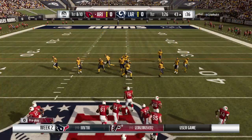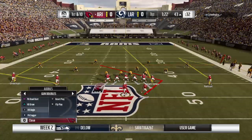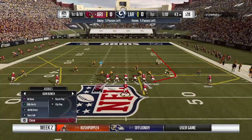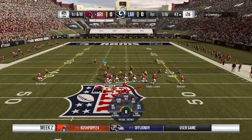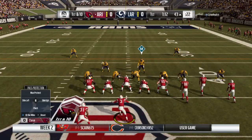Well, from their point of view, this game could not be starting out much better, could it? Force a punt on defense, and now they're moving it crisply on offense. Crisply, I like that. Yeah, moving it very, very well. Looks like the defense is on their heels a little bit. You put a score in here, long way to go, but you're right, that's a heck of a start.